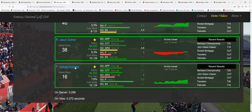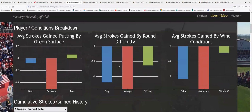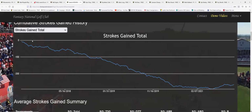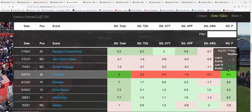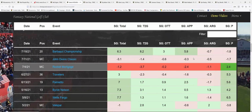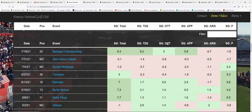He had a little bit of a dip, so let's jump on him so you can see a little more of the information on Satoshi. Typically struggles with the putter, nothing crazy on bent, but if you look at his recent form, when he had the good form, he was just going nuts with the putter and doing well tee to green, but it was the putter. And then he had a really good showing, probably the best showing he's had.